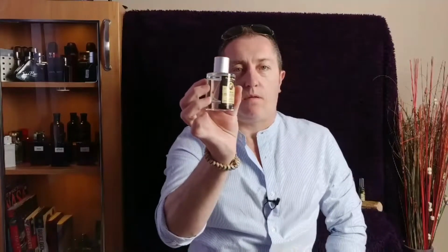50 ml will cost you £12, and then you've got your postage and packaging. If you spend £30 or more, you get postage and packaging for free.